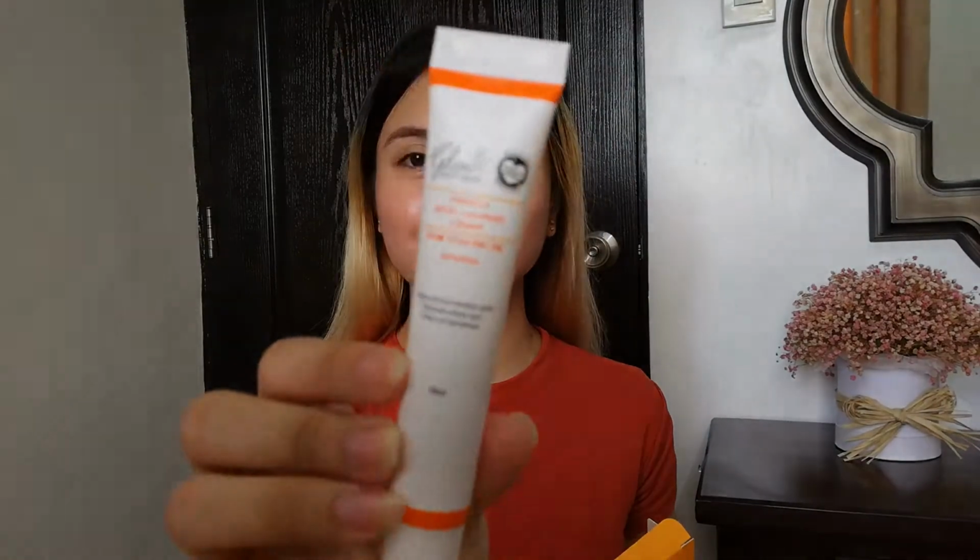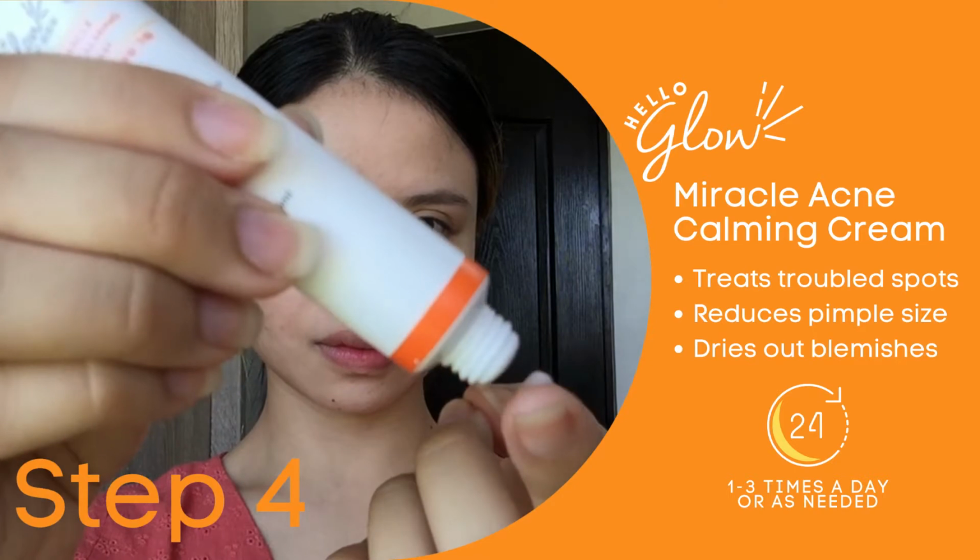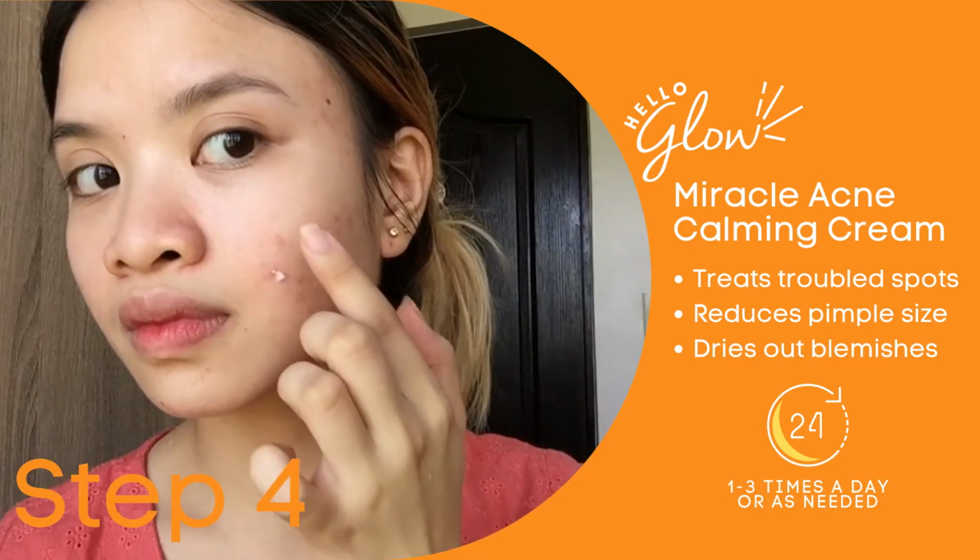Lastly, we have here the Hello Glow Miracle Acne Calming Cream. So, ginagamit naman to para ma-diminish yung appearance of acne sa face natin by applying a pea-sized amount of acne cream on the affected pimple-prone area 1 to 3 times a day or as needed.